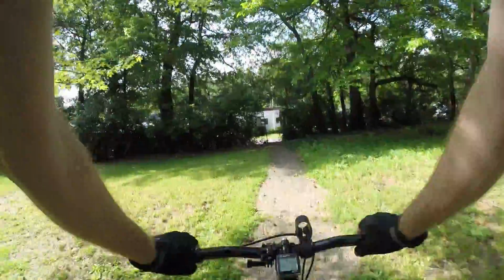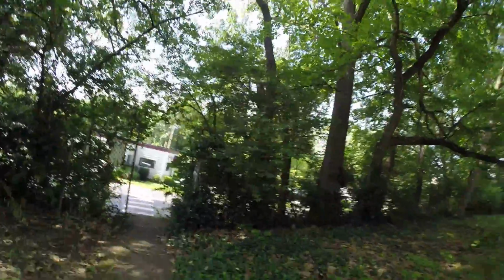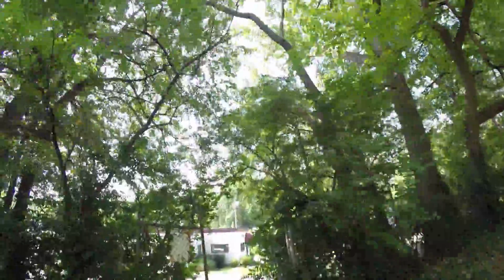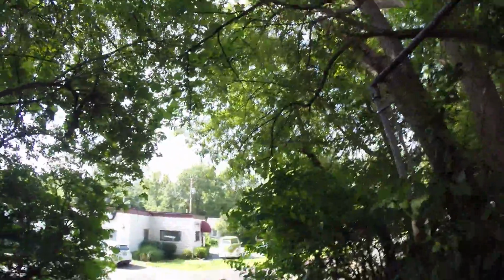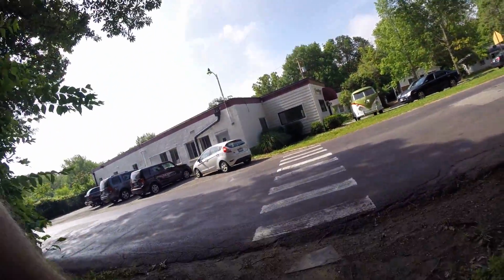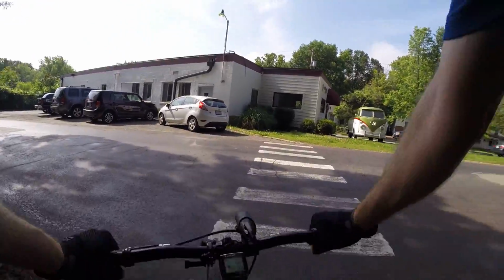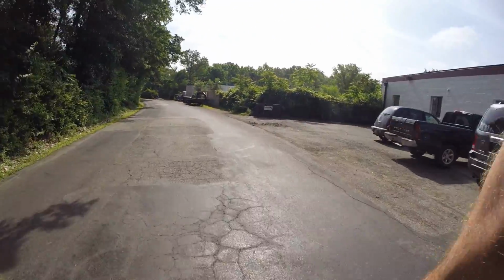Now there are stairs down here, so I can't ride my bike. At least now with these skinny tires, 28 millimeter tires, I could probably ride down these stairs with a mountain bike. No point in getting hurt this early in the morning though. Okay, there we go.